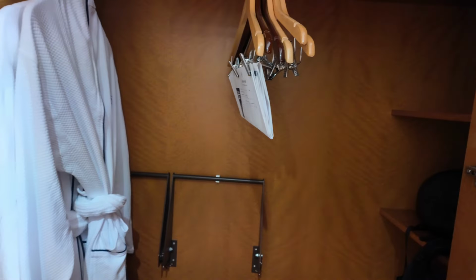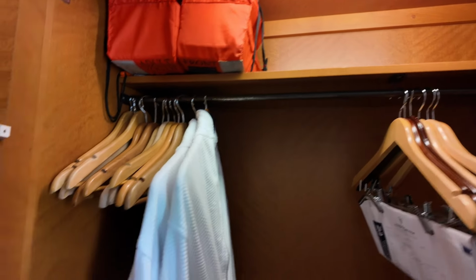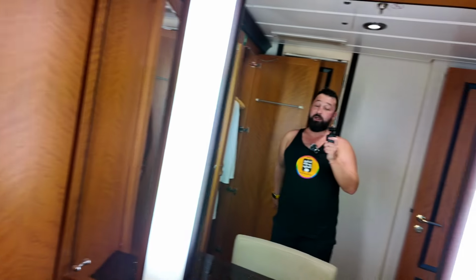And right here in this closet, we're going to find, as always, floor space for some luggage storage, a long shelf above, lots of hanging space. They also provide you, of course, 2 bathrobes right there, being a suite, and some additional shelving right there. So one thing we all can agree on is that this room is definitely not lacking on any storage options.